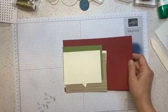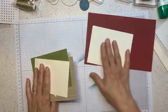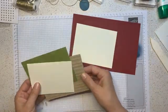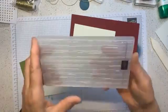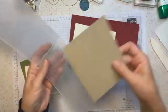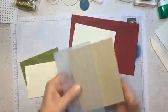So you will have a card base in Cherry Cobbler. You will have the insert. Now we're working with Very Vanilla. And then we have Crumb Cake that I ran through the Stripe and Splatter embossing folder. I ran it through with the die cutting, embossing machine. So I ran it through once like so, as long as this fits.